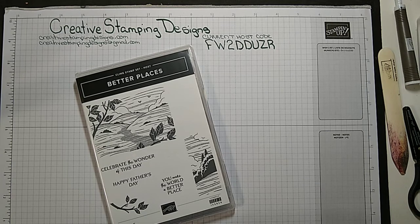Welcome to Creative Stampin' Designs. My name is Karen. I'm an independent Stampin' Up! Demonstrator from Somerville, New Jersey. And we're going to make a card today. I've got another fun fold for you.